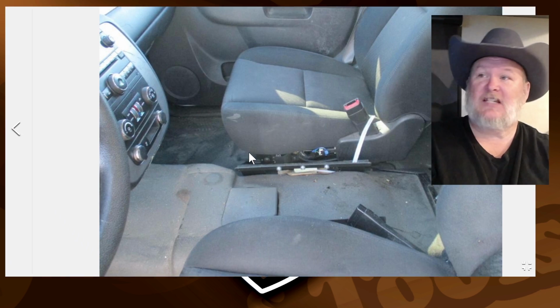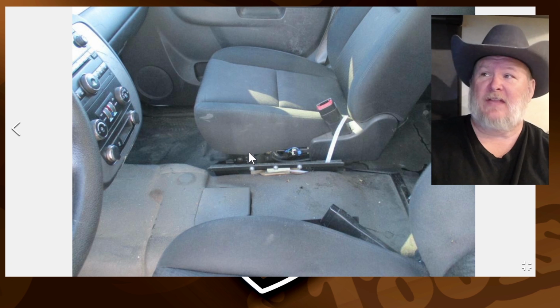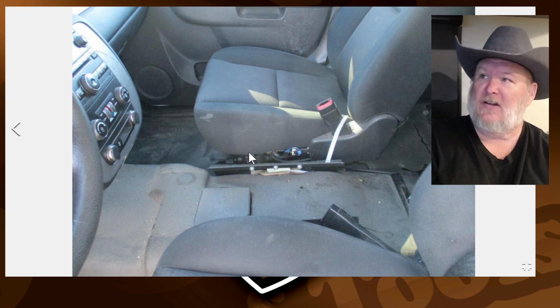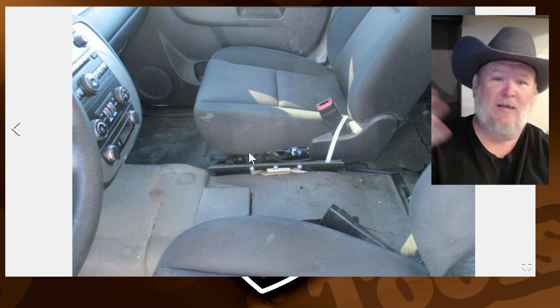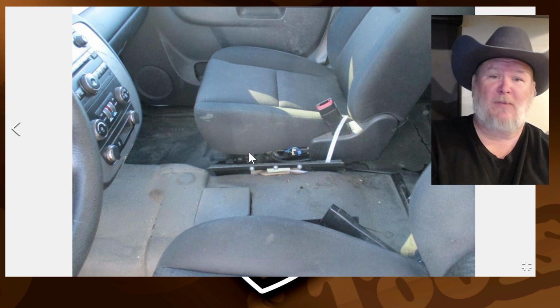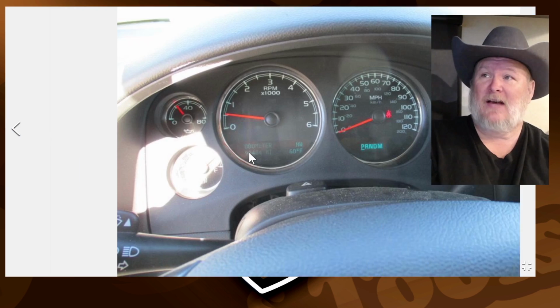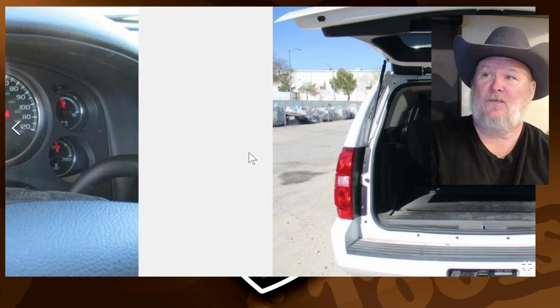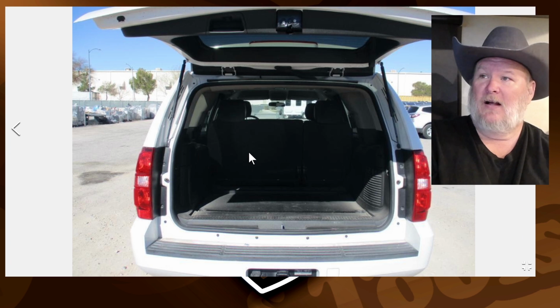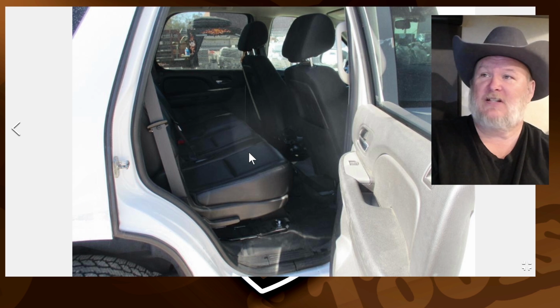Decent seats, needs to be cleaned out. Everything. Just so you know, if you haven't lived in Vegas, everything here gets coated in that dust, so you're constantly having to wipe down the inside of your trucks and stuff. Center console's gone, but we can build a center console. You can buy one cheap, go to Pick and Pull and grab one. There's lots of options there. Odometer's at 98,000. This is not a bad vehicle, well maintained. You can get 200, 250 out of this. Look at that nice big back area, all sorts of stuff you can put back there. Good tires on it.